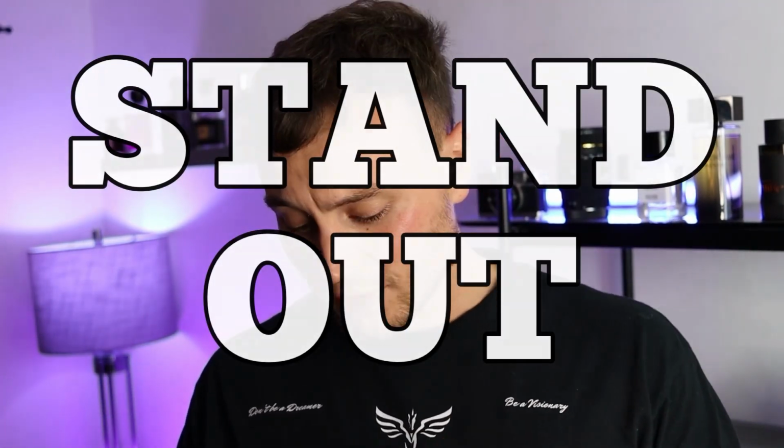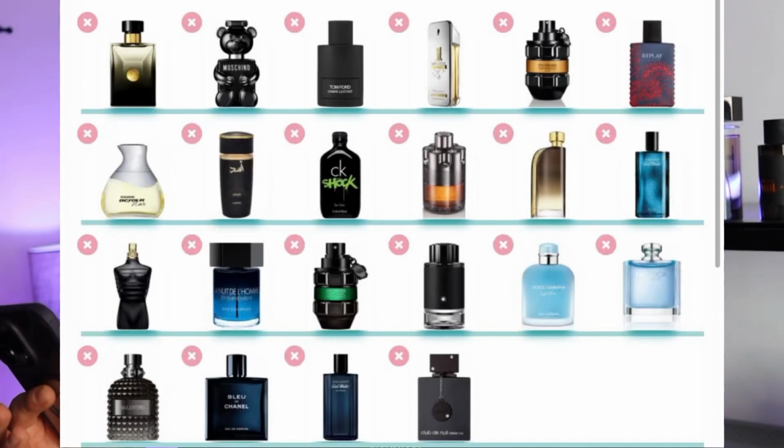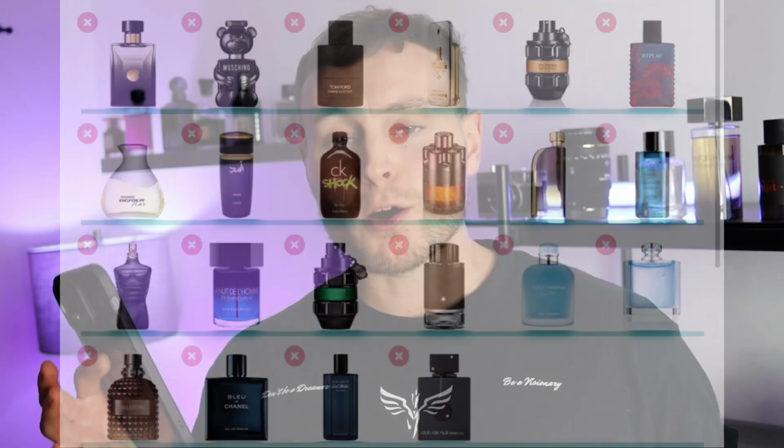Now the last genre is going to be fragrances that are going to make you stand out from the crowd. Now I can see Ombre Leather in this collection, which I think is great. It's a really good choice, Ombre Leather. I love that fragrance. And I can also see Bleu de Chanel Eau de Parfum, a wonderful fragrance. It's not generic DNA, but it's easy to wear everywhere, and it also stands out as being high quality, so I really love that. But this one also does a similar thing.